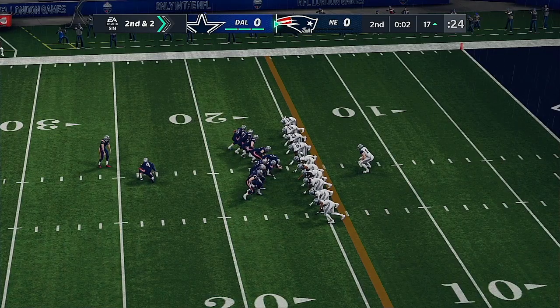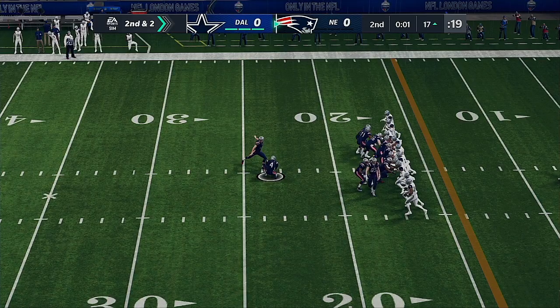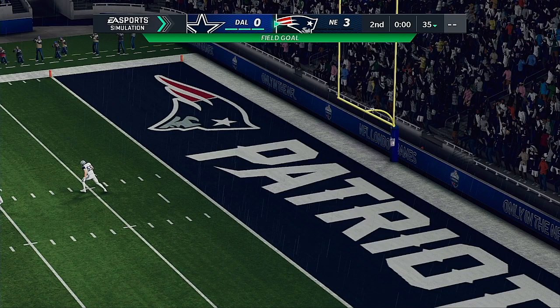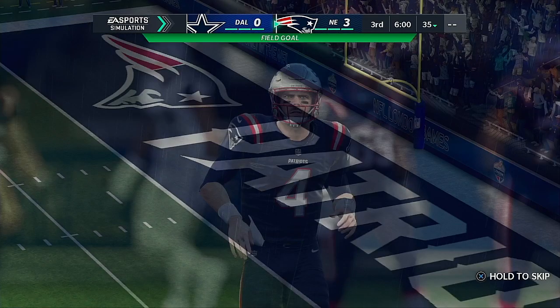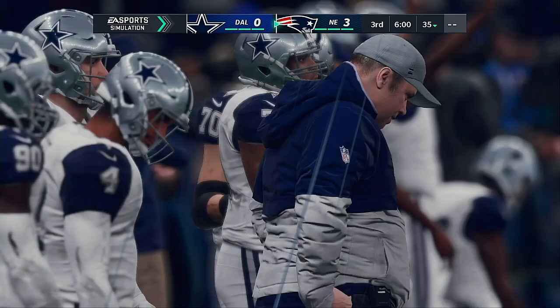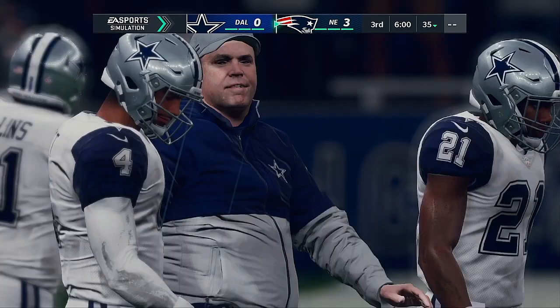So with 2 ticks left here in the half, on is the field goal unit. From the left hash, this from 34. And the 12-year veteran knocks it right through. And we have action on the scoreboard just before halftime. It's 3-0. So we've reached halftime. All we have to show for the first half, a lone field goal.